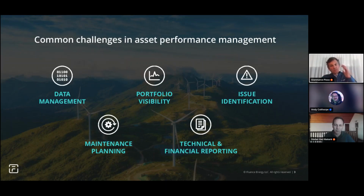We move then to the identification and prioritization of issues. So asset managers struggle to identify assets or parts of the assets which may have problems, simply because the alarms coming from the OEM's SCADA systems are poor, and the data which one would need to analyze is far too complex and too big. So we will look at some examples there on how AI can help.